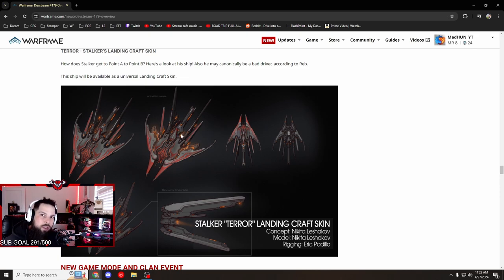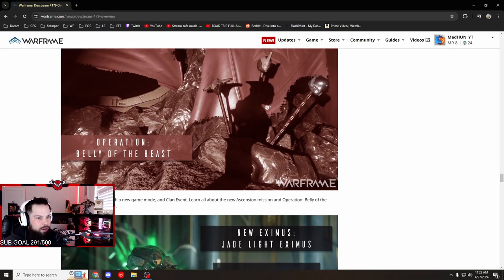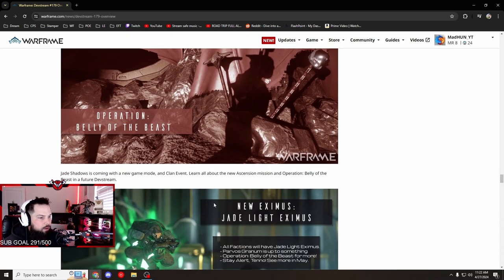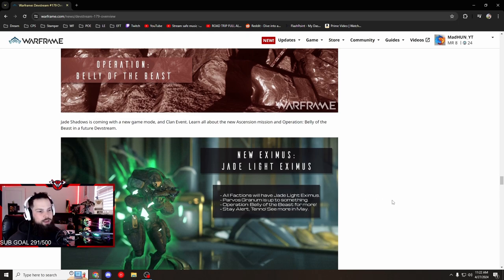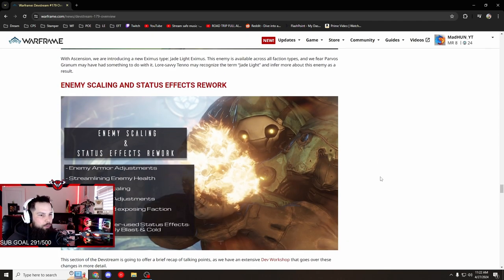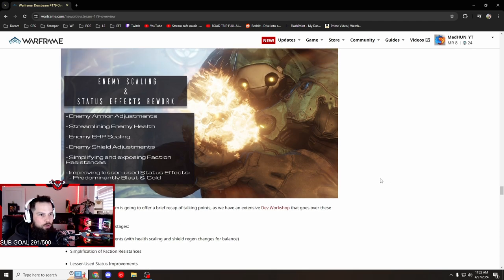It's actually a skin and I think you can apply it to any ship. This is gonna be the clan quest, clan event. I'm sorry, I just realized those are Warframe heads on a pole. I'm not part of a clan yet, but I would like to either make our own clan with you guys on stream and grow it, or join one that I've been playing with. But I would much rather have our own. I think that would be really cool.